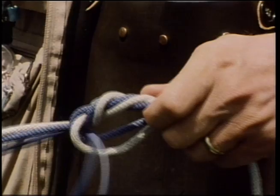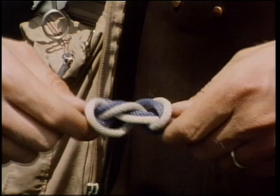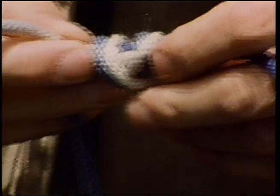Then hold all four ends, turn the knot over, put a little saliva on it to lubricate it so you don't burn it when you pull it up, and then pull on all four ends to pull it tight. Pull the two long ends, pull the two short ends to make sure everything's snug, then clip off the short ends right against the knot, and the surgeon's knot is completed.